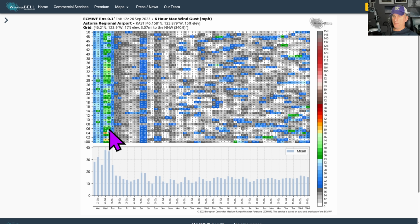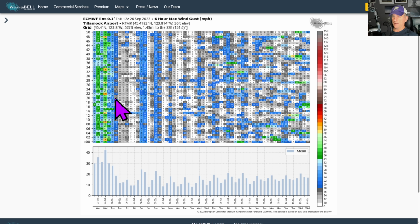Astoria, probably a good bet for some 40 mile per hour gusts showing up here. And again, you can kind of see some of them up towards 50 miles per hour. And if the NAM or the HRRR is right, and this goes a little bit further south, then you're going to get better gusts. But as you saw, that last 18Z NAM kind of trended north, the last one.